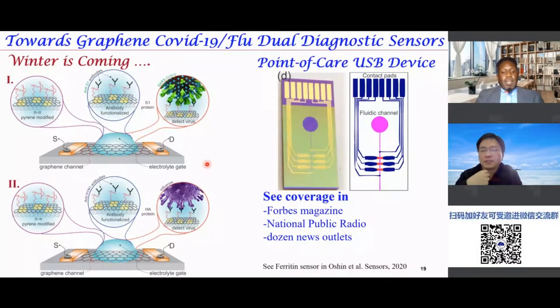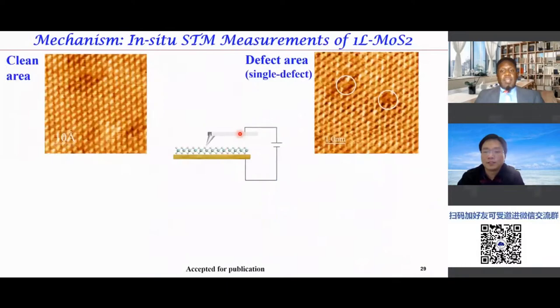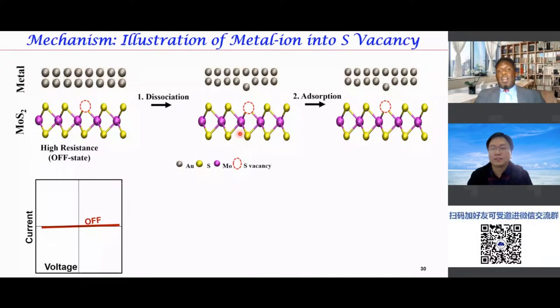So in that case, let's go to the mechanism. It turns out that a gold atom is very favorable to occupy the sulfur vacancy from an energy point of view, and many groups have studied this theoretically. Some have even measured this experimentally. Gold is energetically very favorable to occupy a sulfur vacancy, and the energy involved is very reasonable.